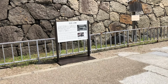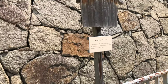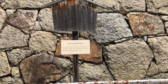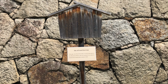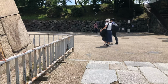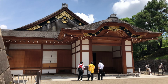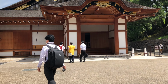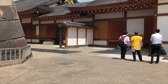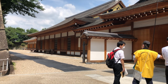This is the site of the front first gate. And this gate is the front first gate that was the main gate to the Honmaru Palace and was located to its south, and it burned down during the air raids of 1945. Too bad. Oh, beautiful. Tour guide right there, but I wouldn't be of any use to me since I really don't know how to speak Japanese.